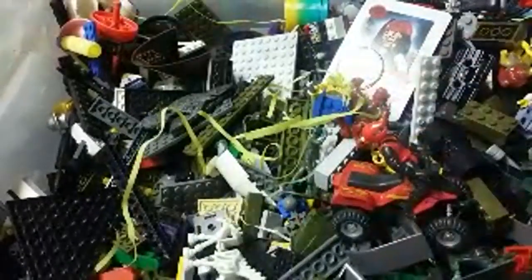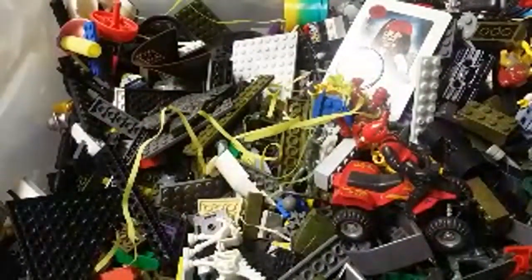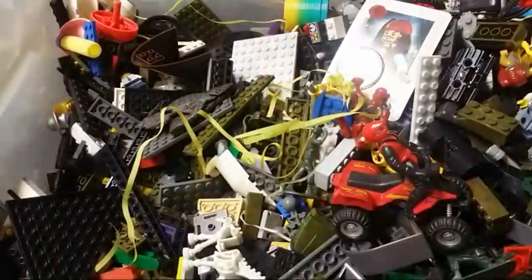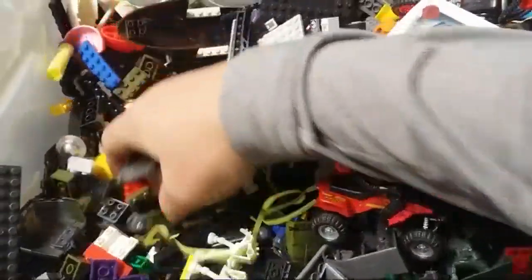Foam. One second, guys. Copy that. Thanks. Yeah, Chevelle's pretty cool. I thought there was more Hot Wheels in here, though. Clickbait. Yeah, the rest of this, guys, is Legos.